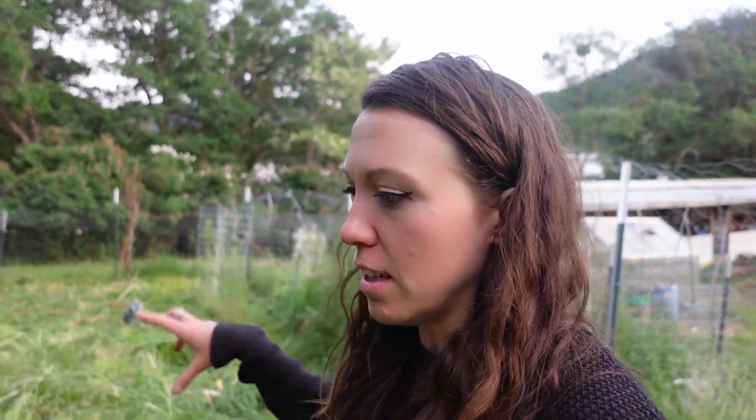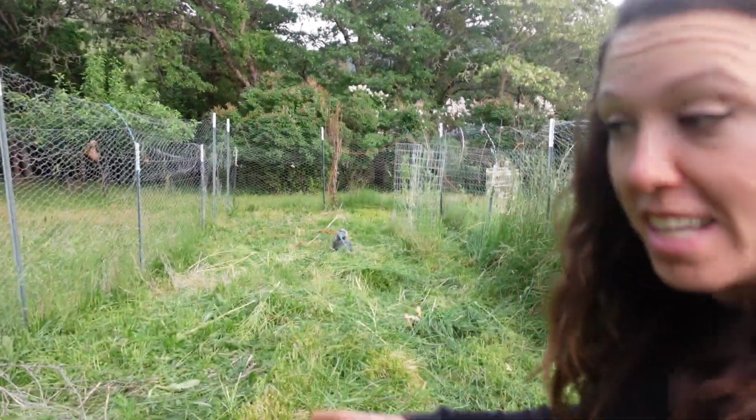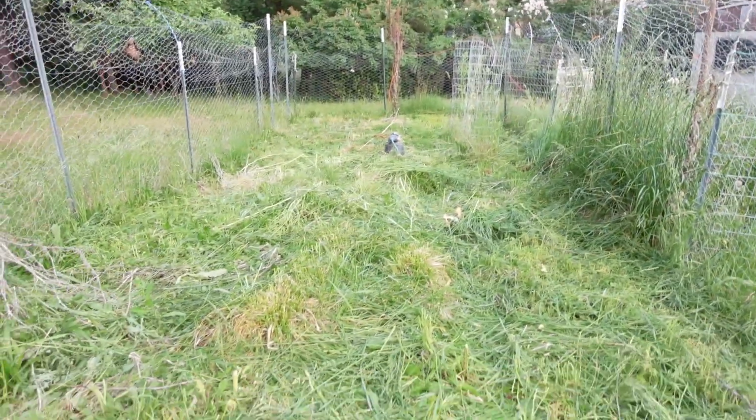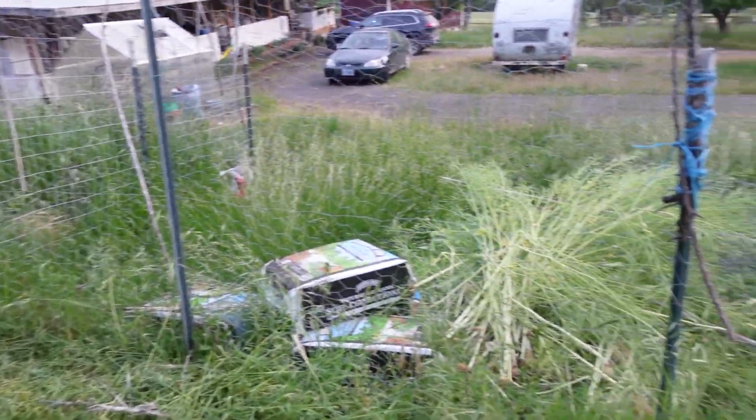And then I need to empty the composter, and then I need to get the little tiller and till it. And then we can start to plant. So it's like step 1 of 4. But at least you can see the garden now. You can actually see its dimensions. Also, I'm expanding the annex this year, so I need to weed eat that, but this is enough of a project for one day.